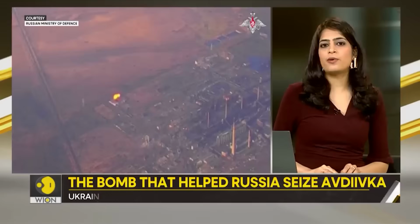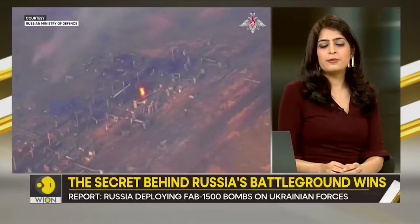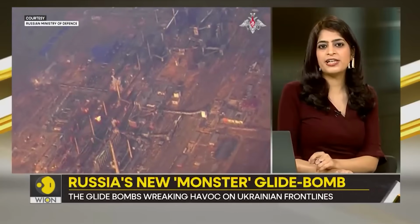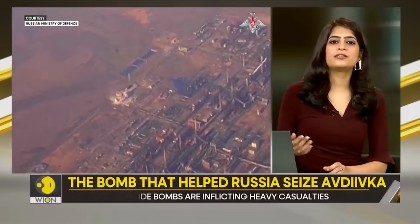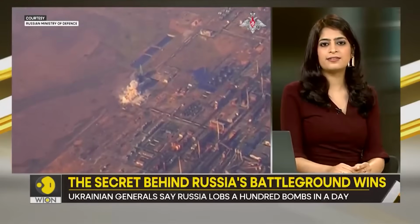Remember Russia's conquest of the city of Avdiivka? Its first major victory in nearly a year. It was all thanks to FAB-1500. This bomb is so big and so heavy, it can create a crater 15 meters wide. You heard that right. Russia has been able to convert the Soviet-era weapon into what is probably one of the most destructive weapons in its arsenal.